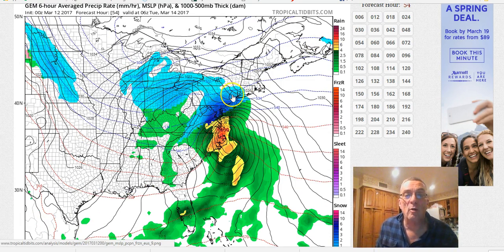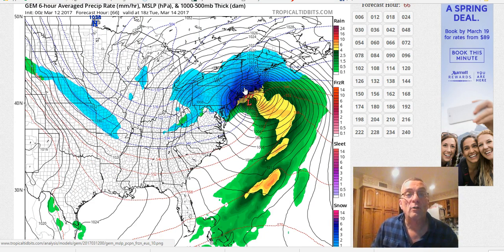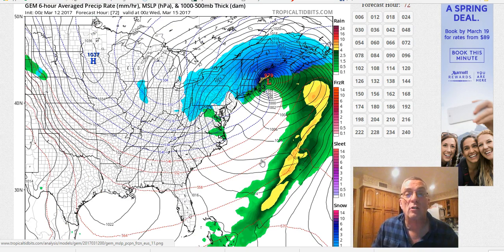It's a little faster than the European in bringing snow up into New York City, but it has it snowing heavily in the Philadelphia area by 2 a.m. And then you can see it just really goes crazy in terms of the heavy snow throughout southeastern Pennsylvania, back through much of Maryland and northeastern Virginia, central and northern New Jersey, New York City, Long Island, into southern New England, snowing in Boston by 8 a.m. on Tuesday. And then the low really gets wrapped up as it goes up east of New Jersey, south of Long Island. It's maybe a little bit faster than the European is. The European position is a little further southwest on this.